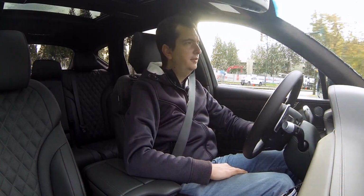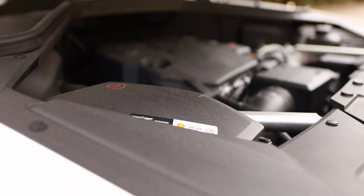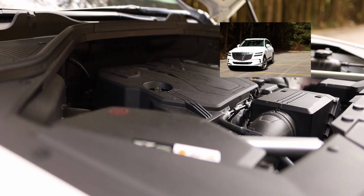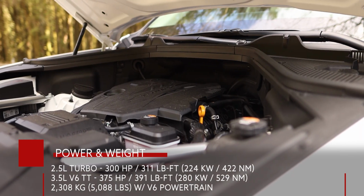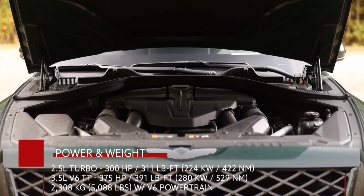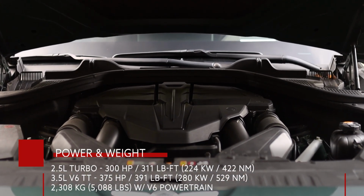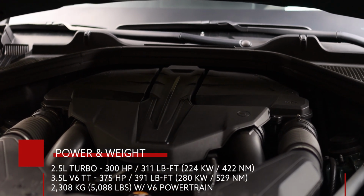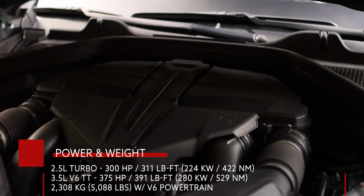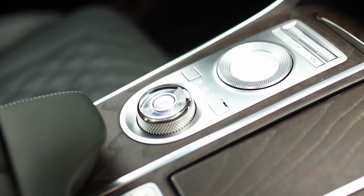With the Genesis GV80, you have two engine options. The base engine is a 2.5-liter turbocharged four-cylinder that produces 300 horsepower and 311 pound-feet of torque. The optional engine, which is what I have here, is a 3.5-liter twin-turbocharged V6. This engine produces 375 horsepower and 391 pound-feet of torque and is paired with an 8-speed automatic transmission.